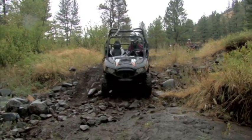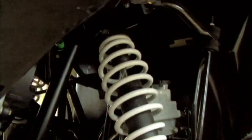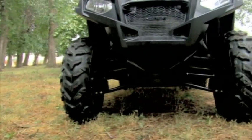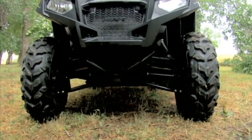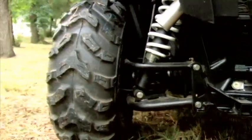Suspension travel numbers are identical on the 570 and 800. Preload adjustable sack shocks control 9 inches of travel up front and 9.5 out back. Dual A-arms reside at both ends, although the 570's rear geometry was revised somewhat from the 800's.